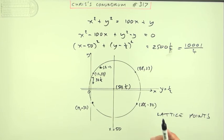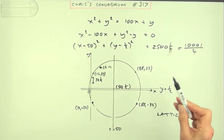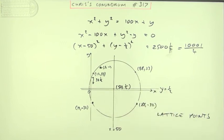It is much simpler when the circle is centred on a lattice point and the radius squared of the circle is an integer. We'll do one example of that.